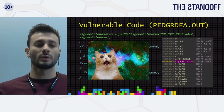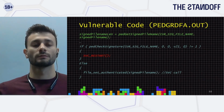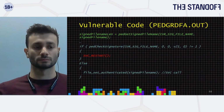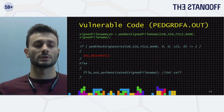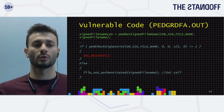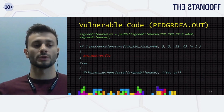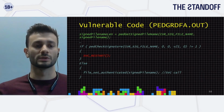However, let's once again look at the code. In order to gain control over execution flow, we need the return instruction to be executed. So we need a standard exit from the function. However, here we can see that supervisor call restart is called at the end, and that means no exit from the function will be performed, as the operating system gains control after the call to the restart function. It immediately shuts down the system, and the return code for the vulnerable function will never be executed. So now it seems like a big nothing.